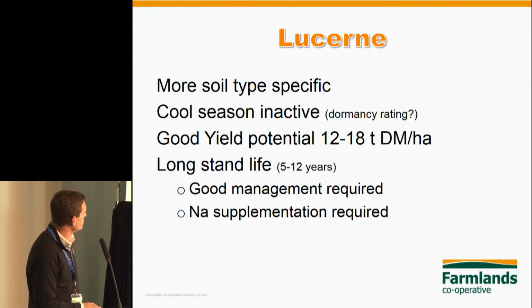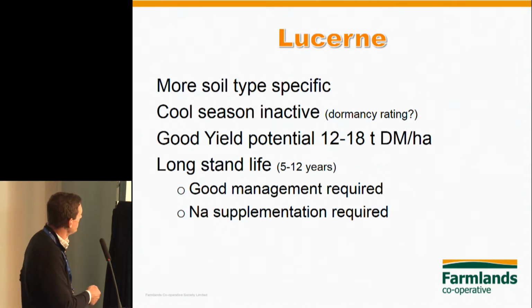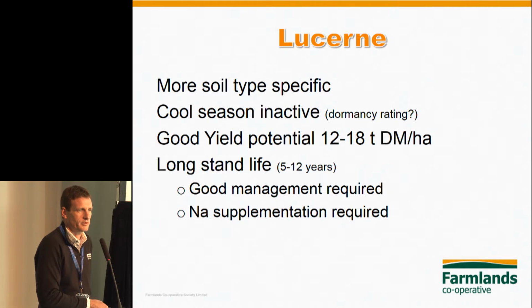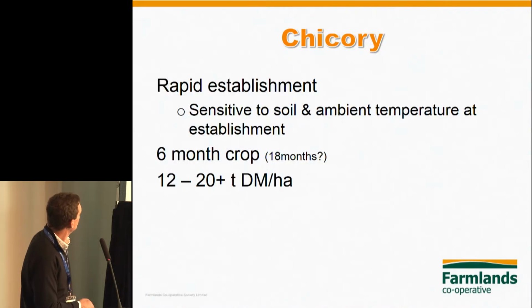Good solid yield potential, somewhere between 12 and 18 tonnes, once again solely dependent on soil type and fertility. Good management is required, and if a large proportion of your diet is being fed, you'd need to be working with a nutritionist around some form of sodium supplementation. Most of us know what lucerne looks like.